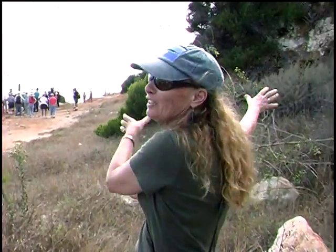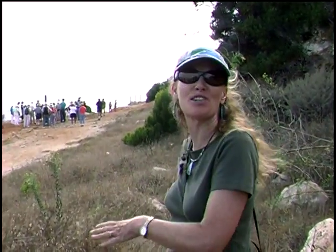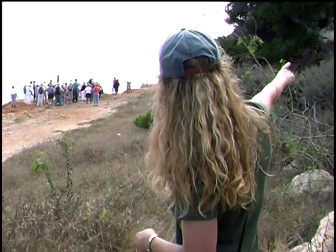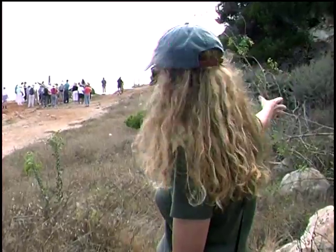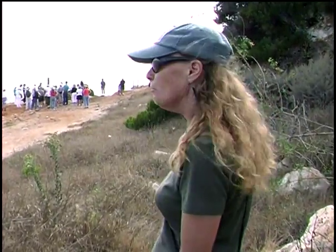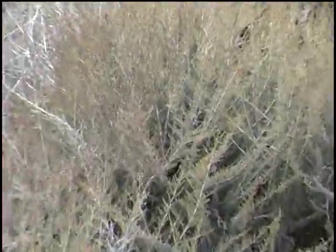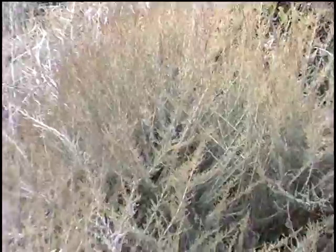This is just one little tiny patch of habitat that's on this property, the only one I saw, so I thought we should stop briefly and look at it. You can see the sagebrush here, this feathery plant. That's the most important plant in coastal sage scrub. That's where the gnatcatcher nests. It's artemisia for you gardeners. The sages are salvias. It's very aromatic. They make male colognes from it because it's such a manly scent.